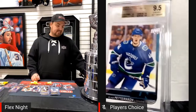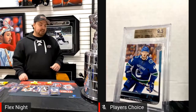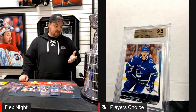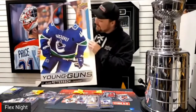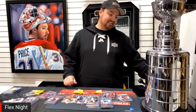And of course, this guy sells really well for us. Elias Pettersson. There's a 9.5 Pettersson Young Gun. That's a graded one. We sold tons and tons and tons of those. We actually even own a jumbo Pettersson that we had a lot of fun with around here. So there's a lot of kids that have got their pictures around here with that Pettersson Young Gun. It was pretty popular back in the day, and he's still highly sought after and asked for.